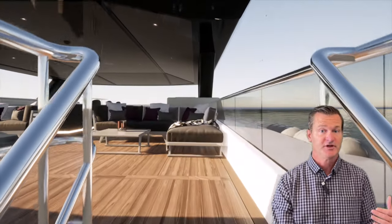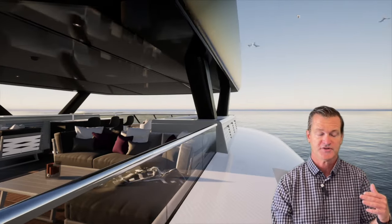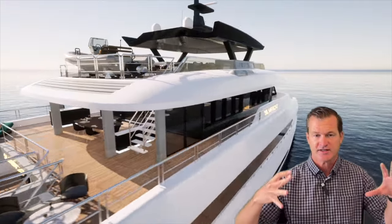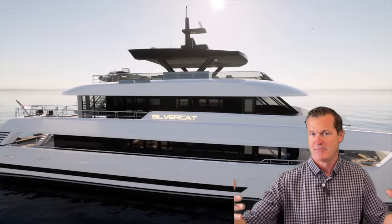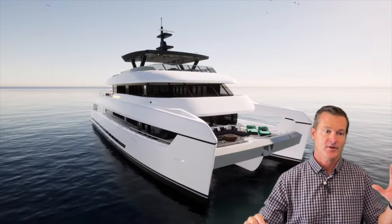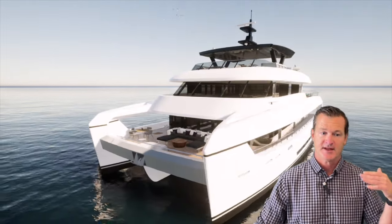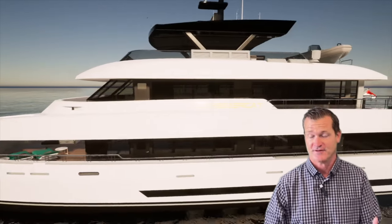Being that the boat's built out of aluminum, it has a really unique geometry. You'll see in some of the VR environment the shapes that you're able to get with this. And this is a massive catamaran. This is the Mega Cat. It's built to basically ship quality. It's going to be a tank and it's going to be very capable and also very efficient.